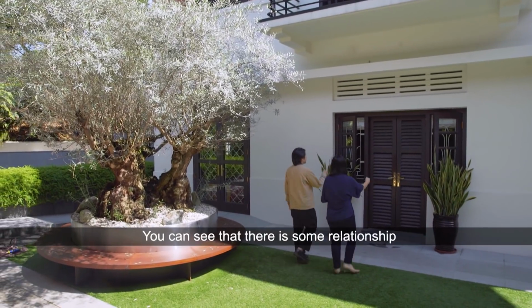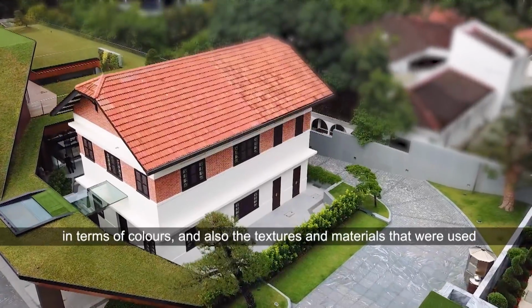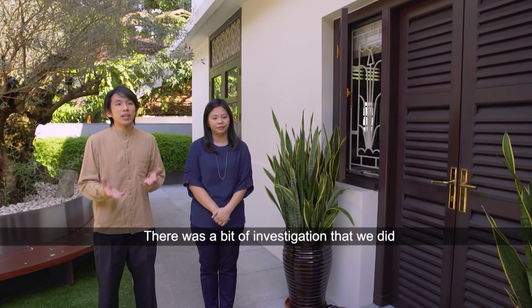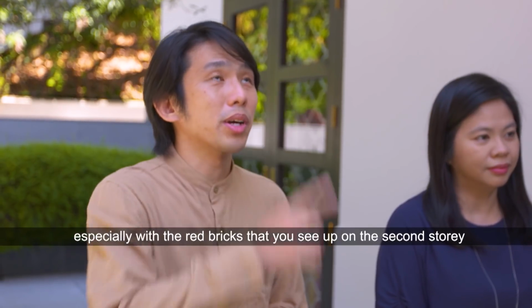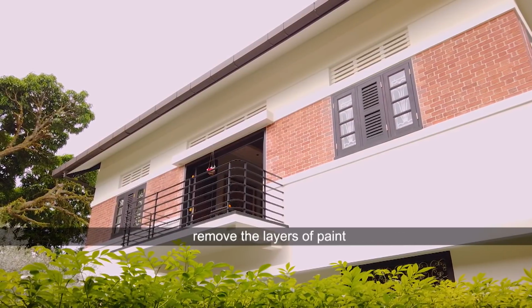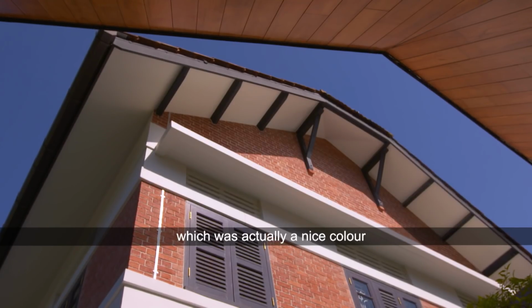You can see that there's some relationship between the old building and the new building in terms of colors and also some texture and materials that we use. So there was actually a bit of investigation that we did, especially with the red bricks that you see up on the second story. So we had to get the contractors to grind down, remove the layers of paint, and then we finally got to the base of the brick, which was actually quite nice, the color.